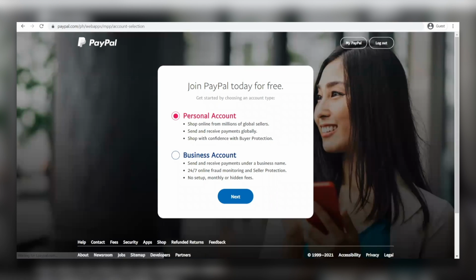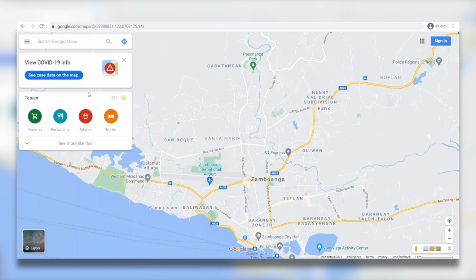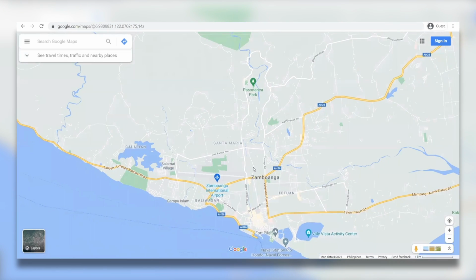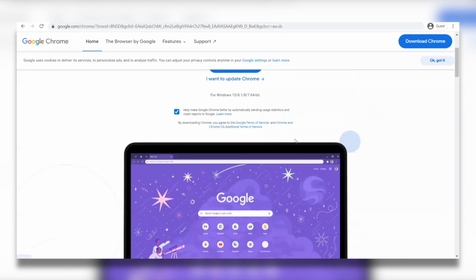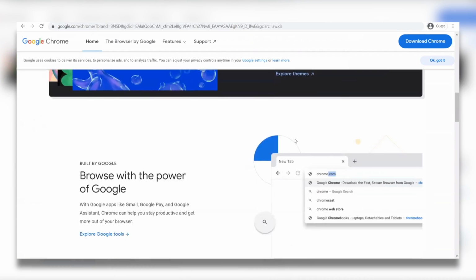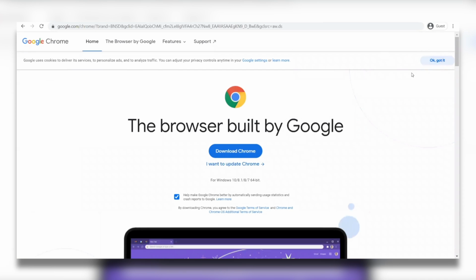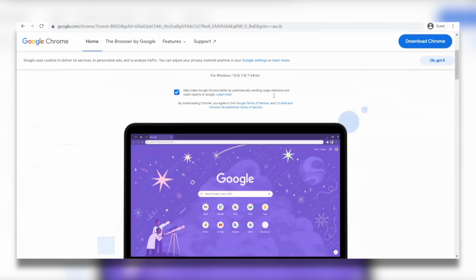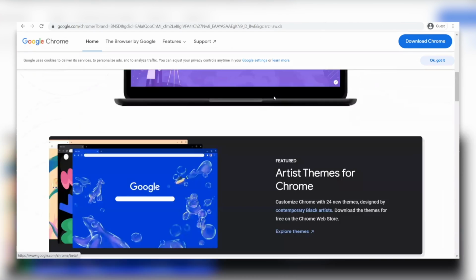Once you've secured yourself a PayPal account, then go ahead on Google Maps right away. Now, what we want you to do is to go through your location as of present. That location is going to be the most profitable area on your map. Before continuing on, we want to make sure that you have Google Chrome on your laptop or PC. If you do have Google Chrome, then that's good. But if you don't, then please install Google Chrome right now before proceeding, because our next step involves adding an extension to Google Chrome, and you can only do that if you have Google Chrome.